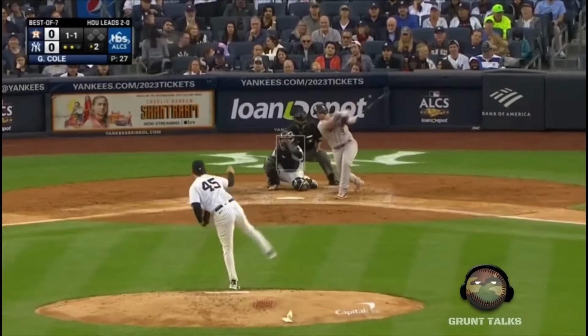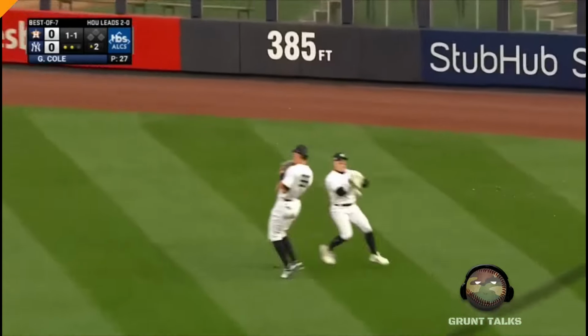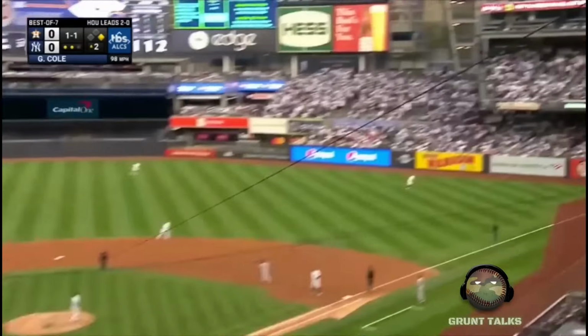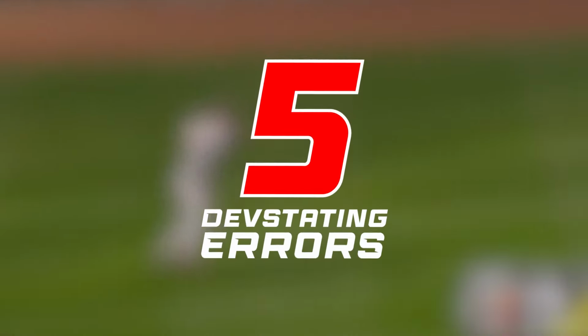There are moments, and it only takes one, where you just drop the ball, literally. In Game 3 of the ALCS versus Houston, Harrison Bader dropped a fly ball with 2 outs in the first inning, which led to a 2-run home run by Chas McCormick. The Astros would go on to sweep the series. Here are our top 5 devastating playoff errors in MLB history.